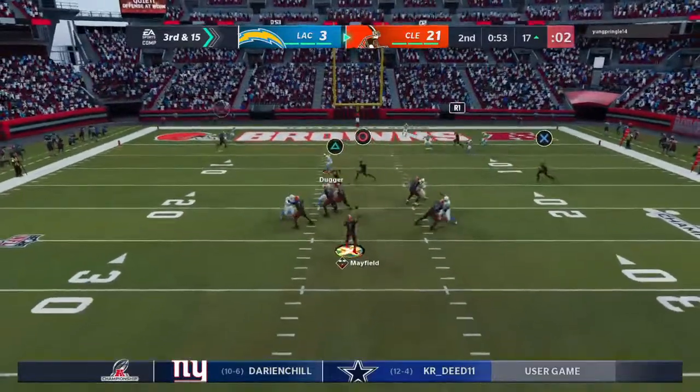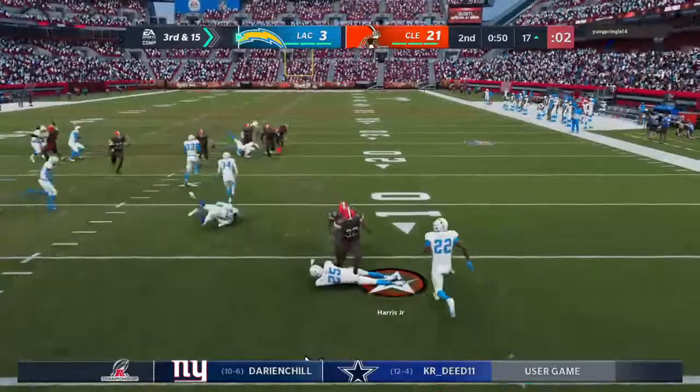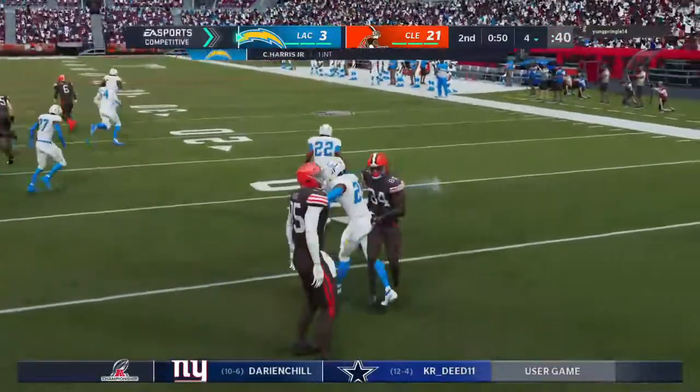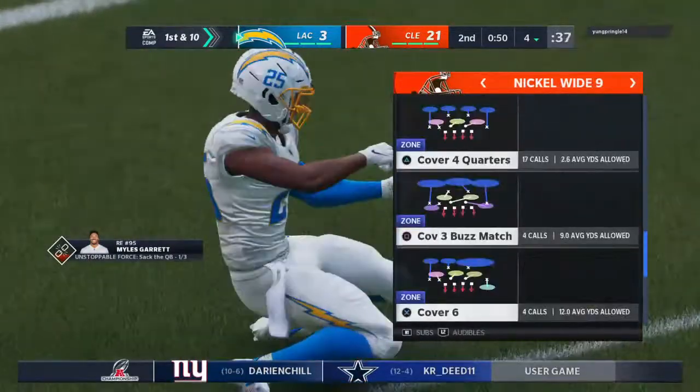From the shotgun, it's Mayfield. He rifles one that's intercepted. It's Chris Harris with a pick. And a big turnover there as his guys will get the football back.